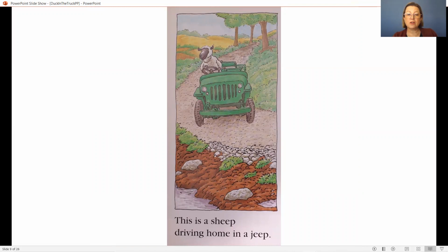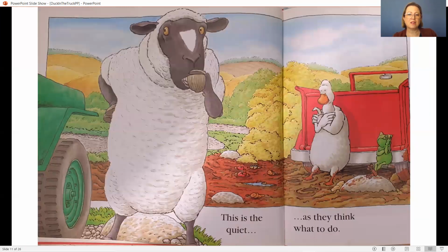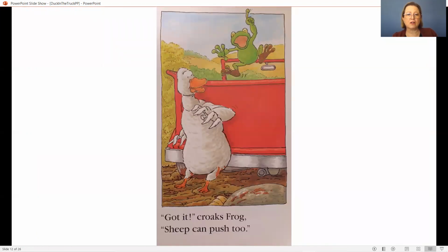This is a sheep driving home in a jeep. "Get out of the way," he yells with a beep. This is the quack of an angry duck. Quack! "I can't," he snaps. "My truck is stuck." This is the quiet as they think what to do. "Got it," croaks Frog. "Sheep can push too."